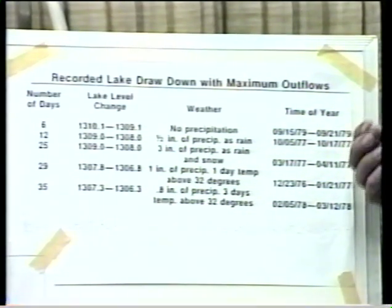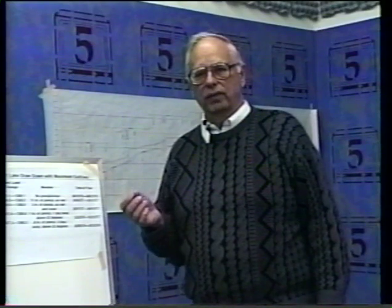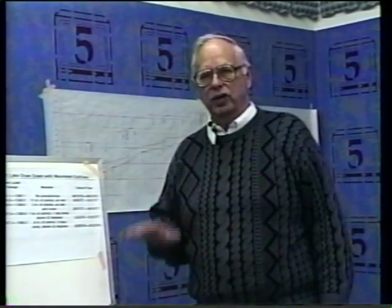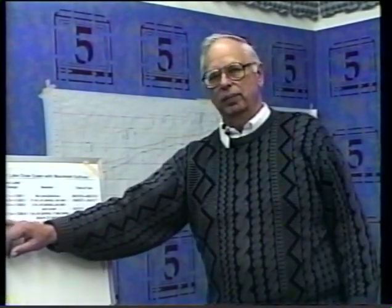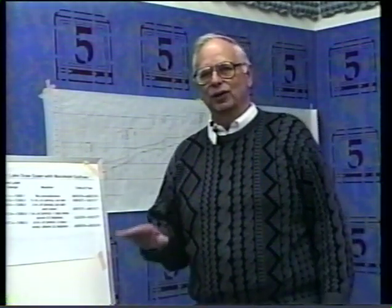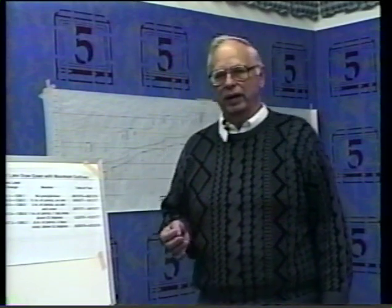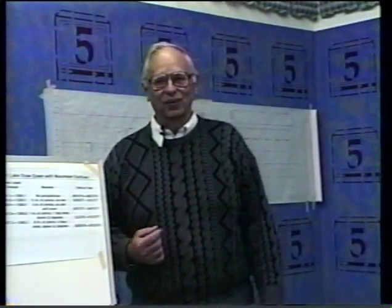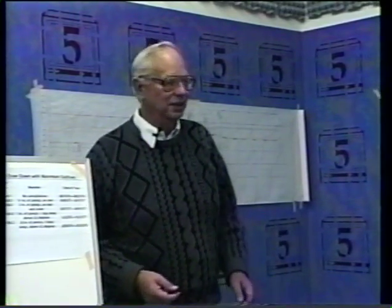Once you understand that, you understand why the lake program suggests that we begin to draw the water elevation on the lake down sometime in November and attempt to draw it down continually. And as the water elevation drops, the ability to lower the lake elevation diminishes. It's a very important factor to keep in the back of your mind. I now would like to go back over to the other chart and run through some of the things that it illustrates for the year 1977.